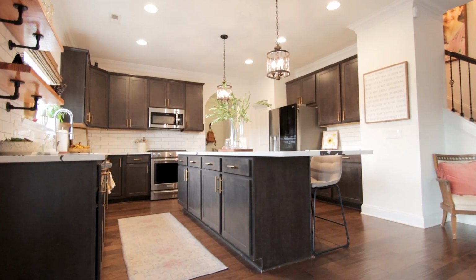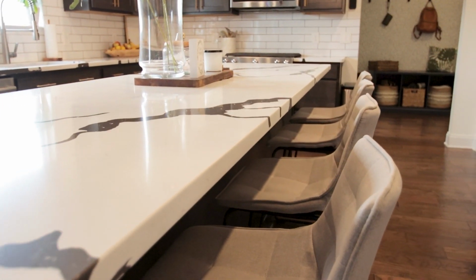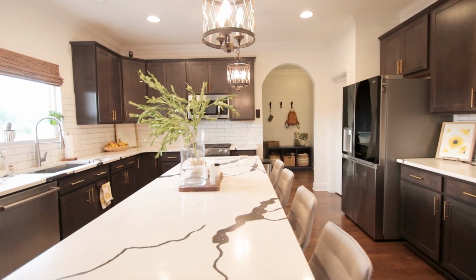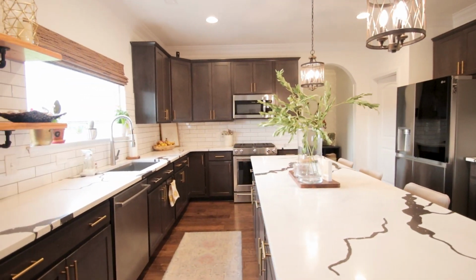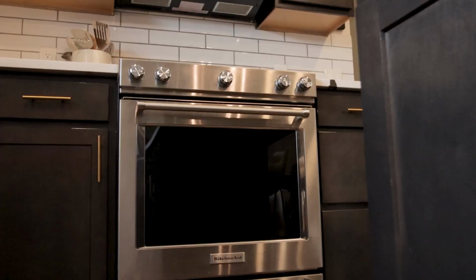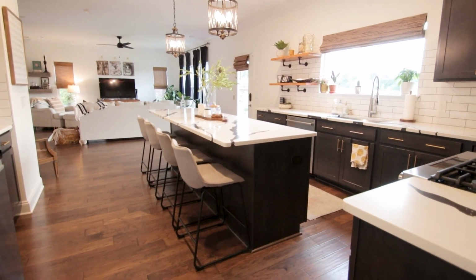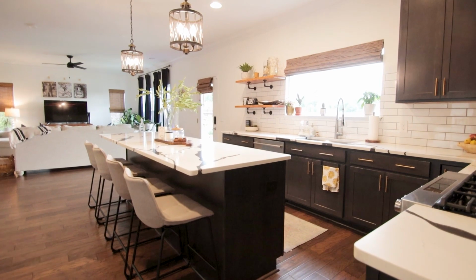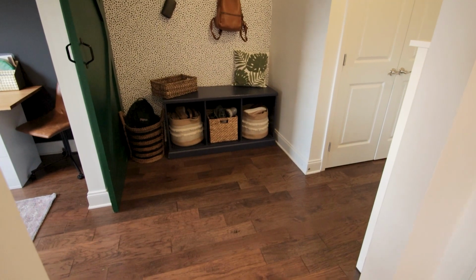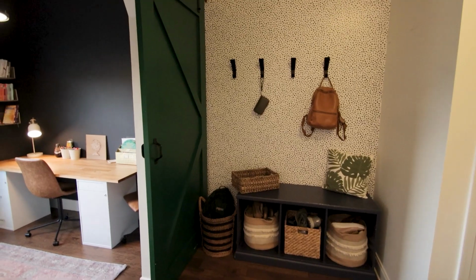The modern subway tile backsplash, open shelving, painted shaker style cabinets, updated hardware, every detail blends beautifully. And you've got a perfectly placed coffee bar, a ginormous walk-in pantry, and a sink window that overlooks the pool. What's not to love here? Away area between the kitchen, office, and garage will quickly become your family's drop spot, keeping all the organized chaos back here so that the visible areas out there stay tidy.